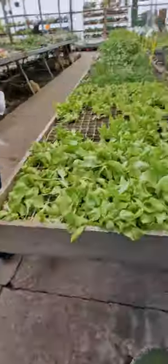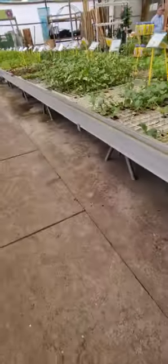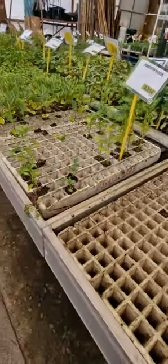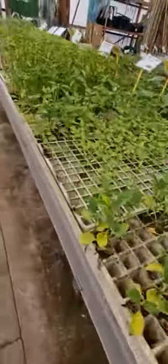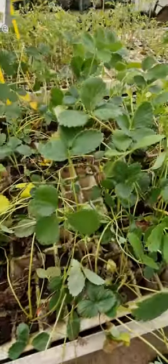More lettuce. You can take more lettuce if you want. That's finished, that's what you want. Can take some more.